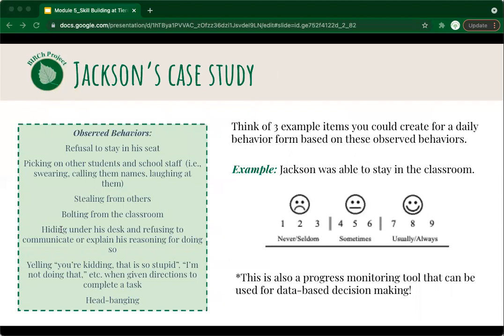So, do you remember the case study for Module 2 with Jackson? Well, here it is. Let's review the observed behaviors for a minute.